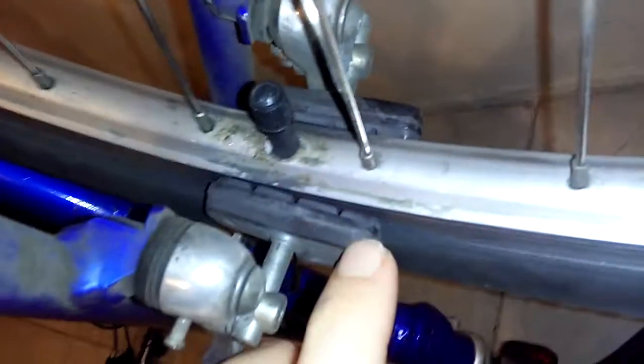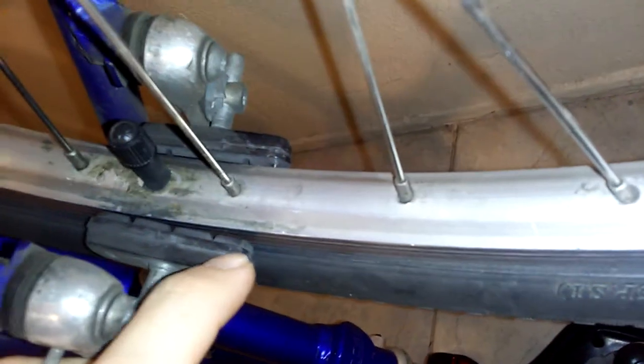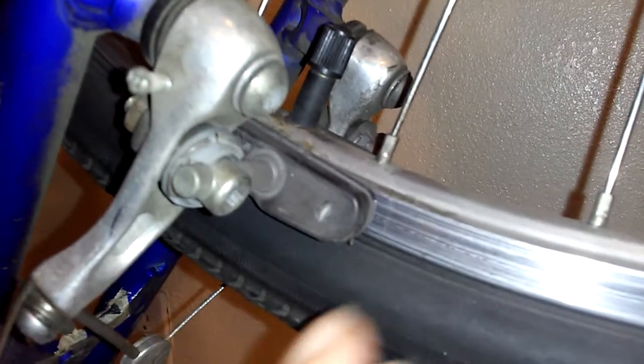Brakes. Want to make sure that the brakes are not only in good condition, but that they're evenly aligned. You don't want to see them all crooked like that. You don't really want a lot of wear on the front but not on the back, or vice versa. You want to make sure that they're well aligned to the braking surface on the rim. Now, if they're not aligned right, you can take care of that.